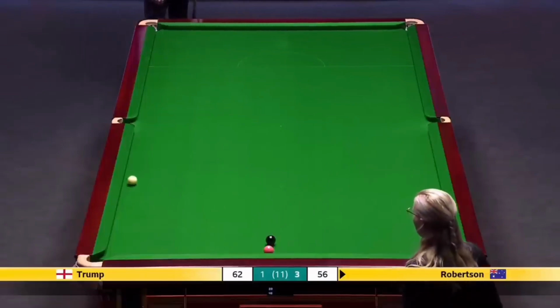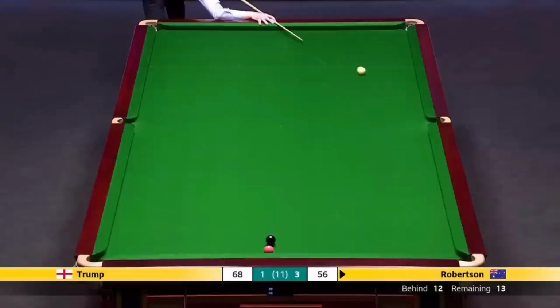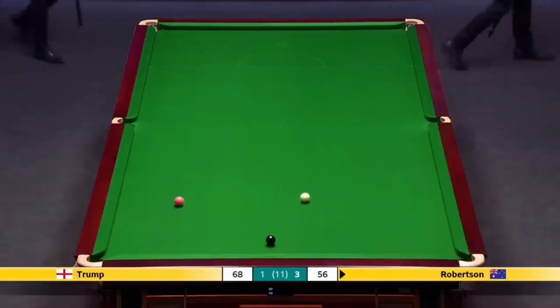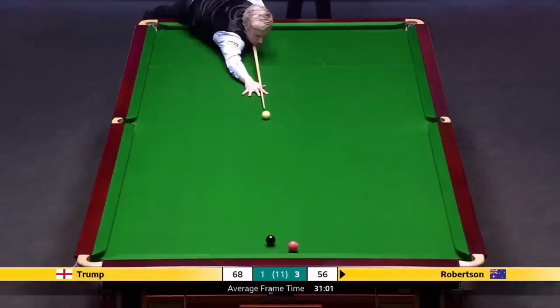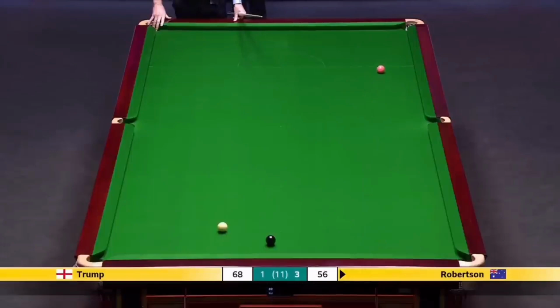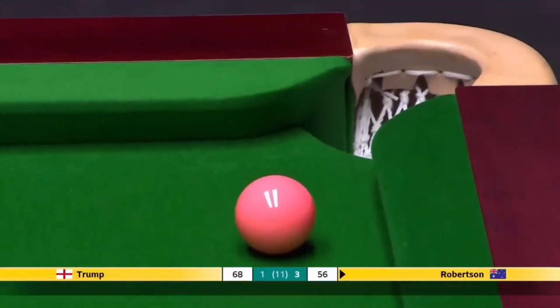Foul. You miss. Does it? Got to get it safe. Good hit. And got it safe. This frame's not over. That was a risky way to play it. And this pink is going to be adjacent to the corner pocket.